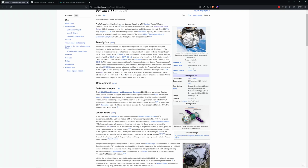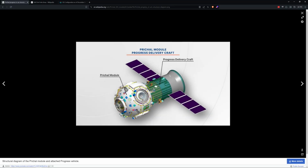So this is what it looks like. We can see that this is a diagram of it attached to the Progress delivery craft. It looks to me like it's just got a docking port on each side here, and then one at the end here, and then possibly one down here. So like a 6-sided docking port sort of thing. That's absolutely fine. We can do that. So no problem whatsoever there.